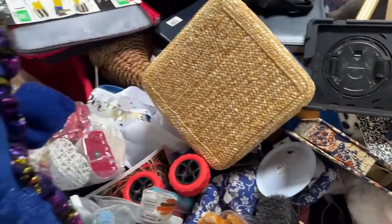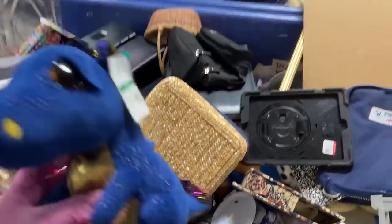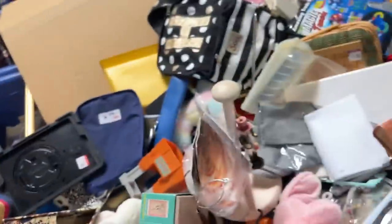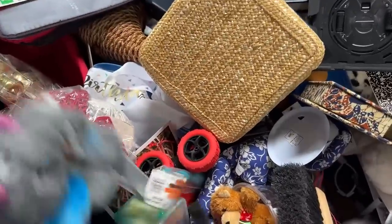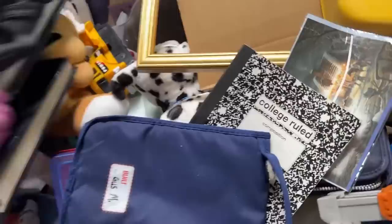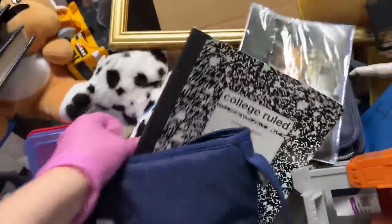This teeth white dragon, he's kind of cute. I have an obsession with Beanie Boos. I need to be good and just get the best items and leave the littles behind because I have too many littles. I don't know.